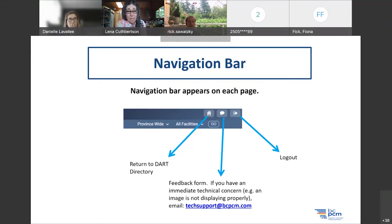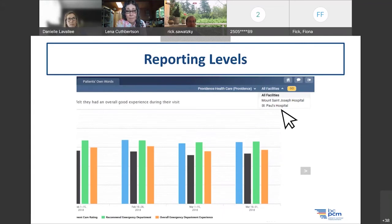You'll also see here that I can select the reporting level that I'm interested in. Am I interested in province-wide or specific health authorities? Am I interested in all facilities or a facility within a health authority or selected facilities? And if it's a survey that has a lower level, it might also say unit level or point of care. Next slide. So I've already explained this, the reporting level. As you can see here, I selected Providence Healthcare and I'm interested in Mount St. Joseph Hospital and St. Paul's Hospital. I'd then click go and it would take me to whatever tab I'm on and provide me with the information for those sites.